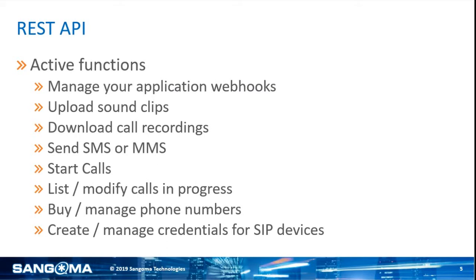First, let's talk about the REST API. From here, you can manage your application webhooks, the URL of your application that we reach out to. You can upload sound clips, download call recordings, send SMS or MMS messages, start phone calls, list and modify any calls in progress. You can also buy and manage phone numbers, or if you have existing SIP devices, you can create and manage credentials for those.